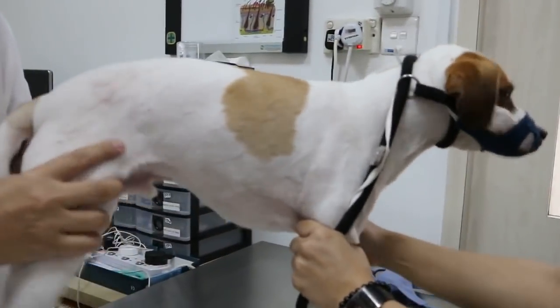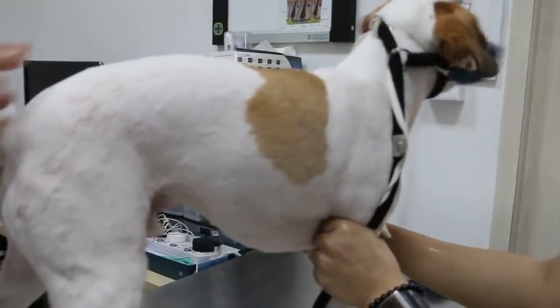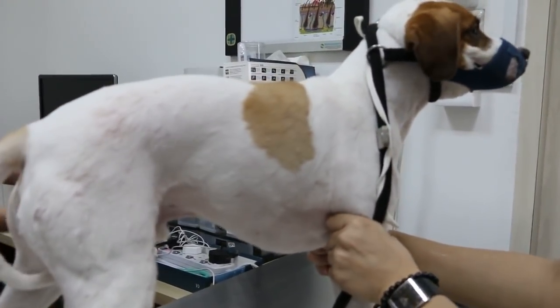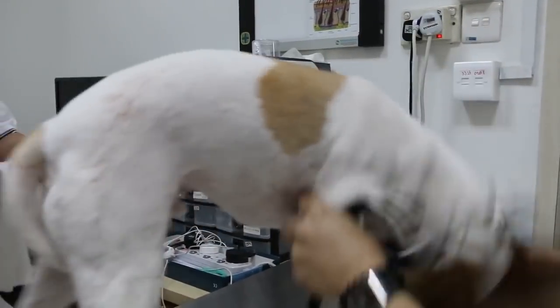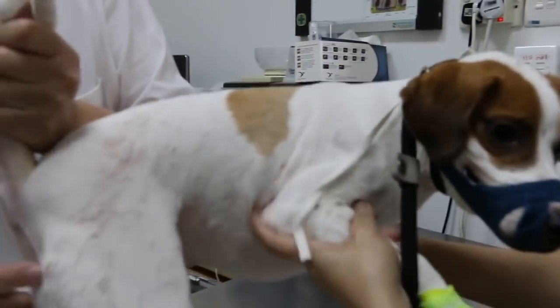So this dog has two problems: the ear infection and inner sac. Inner sac, I will try and express it, and it may not be there because the dog has successfully scooted on the floor. Okay, did I activate it? But these are the signs of biting ear.